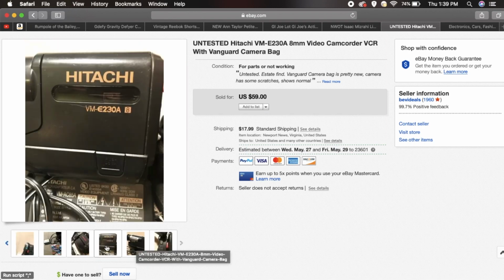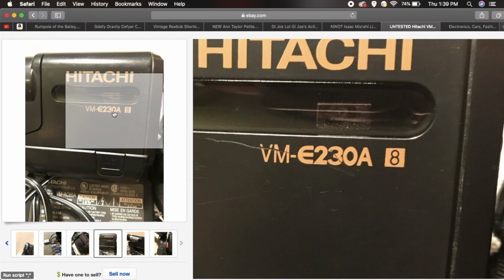Check out your model numbers when you find these. If you're like me and you're not too savvy with these electronics, these cameras, these camcorders, there's always a model number like you see here that you can just put into eBay and see what they're going for parts or used, and you'll see if it's worth your while to pick it up.